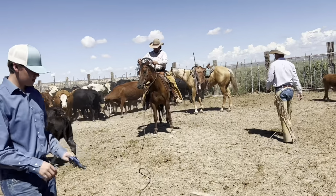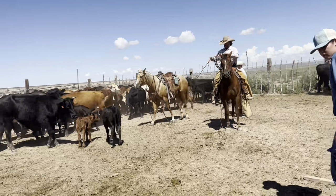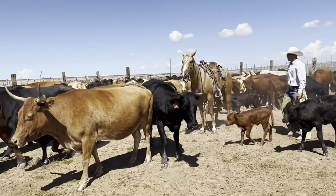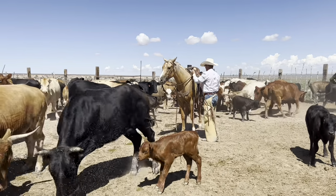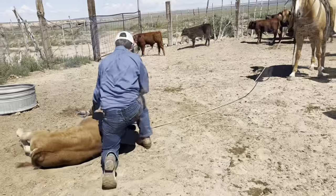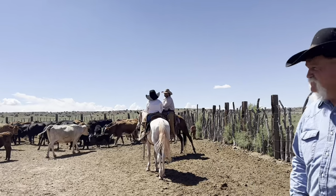Vixen doesn't quite know what the drill is yet. She's picking off. She's never done this before. Well, Jasper wants to rope something. He's ready.